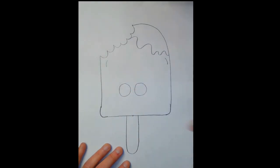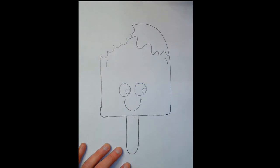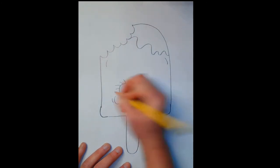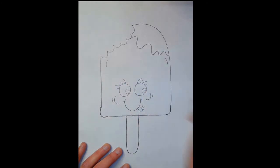I am going to go with another circle on the inside for an eyeball and another circle on the inside for an eyeball. I'm going to add a smile. I'm going to add a tongue saying yum. And then I'm going to add our cute little cheeks over here. And if you want, you can add an eyelash or two or three or four or five. And then I'm going to add one more little circle in the middle.